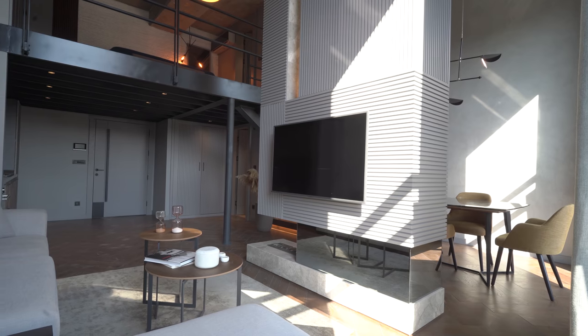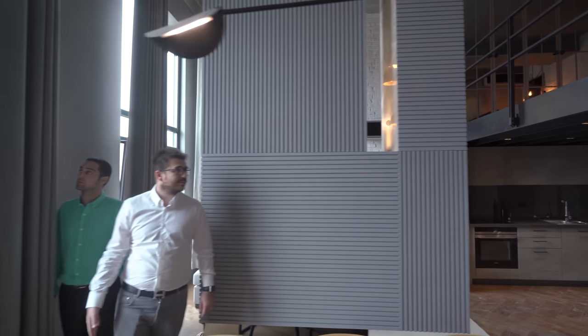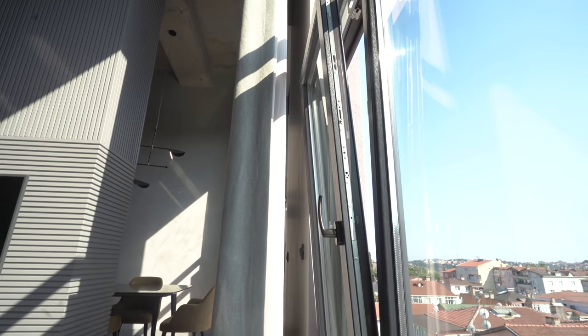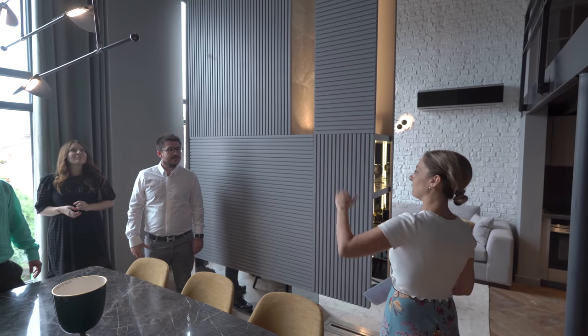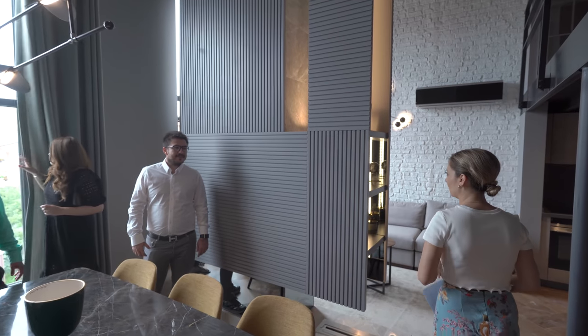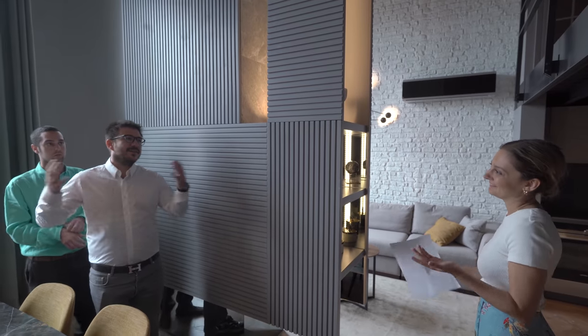What I see, it's not a sunny day, but we have full daylight. Yes, because of the 4 meters. The windows are up to the ceiling. So this is the concept actually here. All the windows are going to be like this. Whole wall, 3 meters 50. Getting this kind of window in Emirgan is extraordinary.